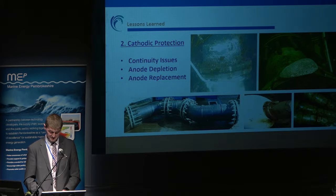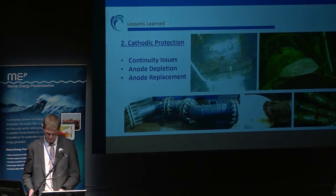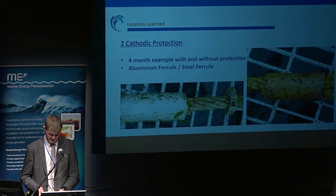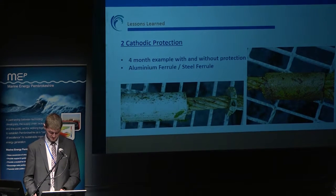It is also better to overcompensate with cathodic protection, as anodes are far cheaper than parts, to which some developers have unfortunately discovered. Staying with cathodic protection, steel wires and ferrules. Nearly all developers at some point have used steel wires, whether it's for device tethering or mooring installations.